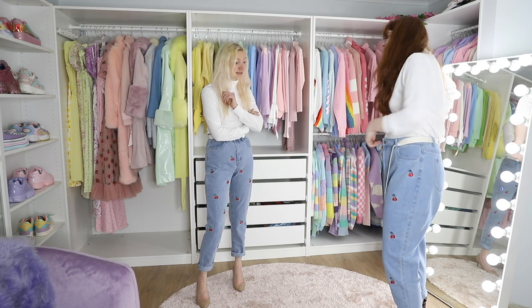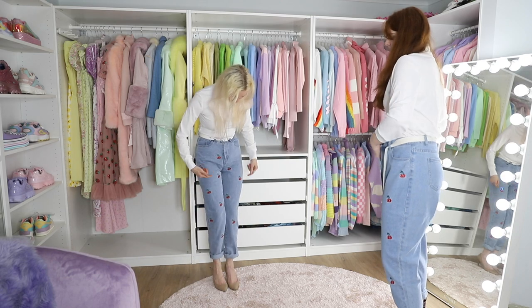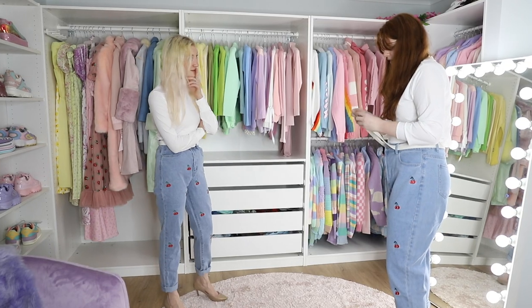So you want them to be skinny jeans? What? No, not skinny. I just need it to kind of be not so... Bunchy? Bunchy. Yeah. They look like they're fitting you nicely.